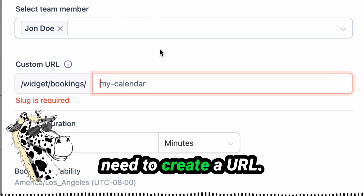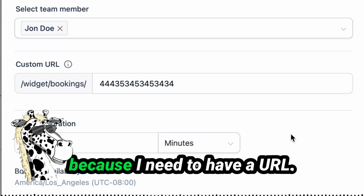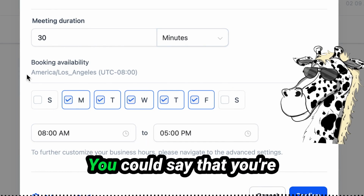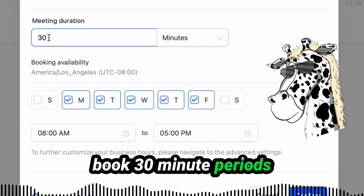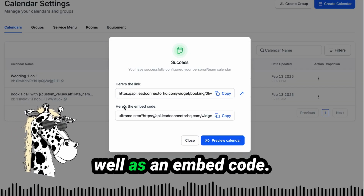Now we're going to need to create a URL. I just give a bunch of random letters for now, just because I need to have a URL. Decide on how long you want the duration of the meeting to be and what days you're available. You could say that you're available Monday through Friday from 8 a.m. to 5 p.m. and that would be your availability, and they would be able to book 30-minute periods within that time frame. Hit confirm. Here's the booking link as well as an embed code.